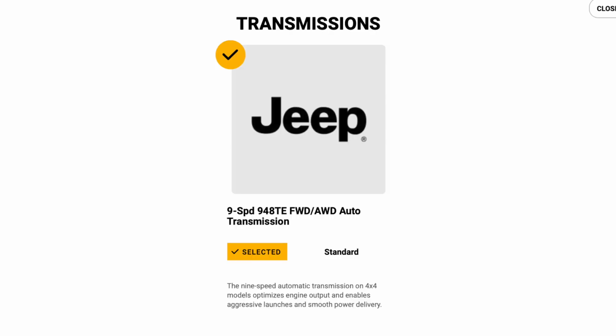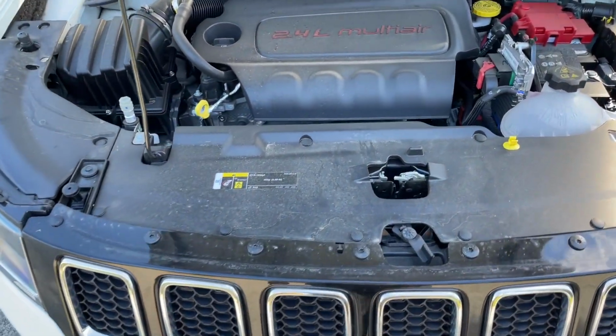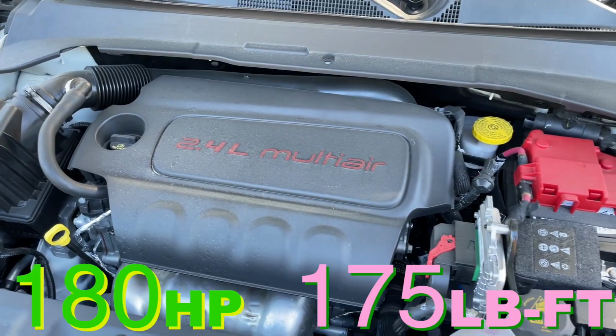So these all-wheel drive models get a 9-speed automatic, whereas the front-wheel drive models get a 6-speed automatic. And all the models come with a 2.4-liter naturally aspirated 4-cylinder motor, producing 180 horsepower and 175 pound-feet of torque. Despite weighing less than 3,500 pounds, the Compass sprints to 60 at a quite dull pace, taking about 9.3 seconds to hit 60 and about 29 and a half seconds to hit 100 miles an hour. So perfect for a young driver.